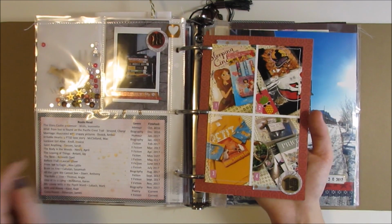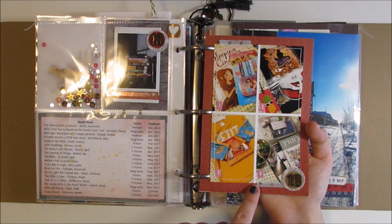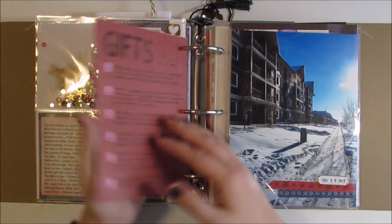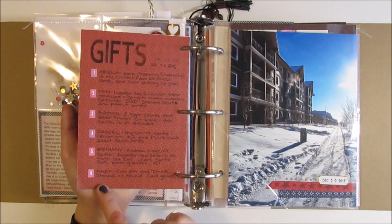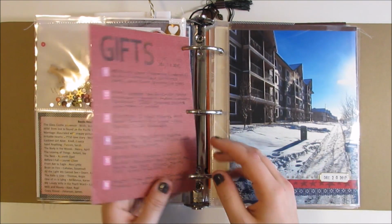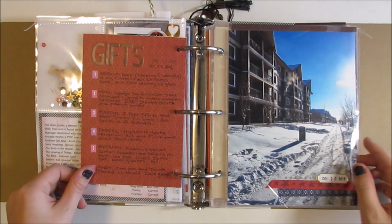Here I've got some of our Christmas shopping that we did, so I just laid out the presents on the bed and took pictures, and then I numbered each picture, and then on the back I've got corresponding numbers saying who it's for and what it is. I've got a couple also here that aren't pictured there. So that was my story for the 19th because I did some shopping that day.